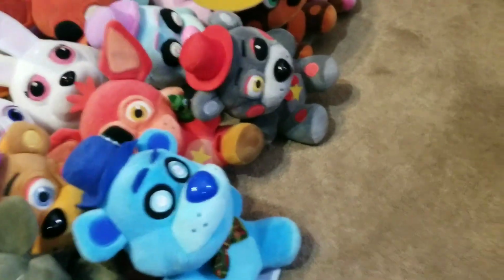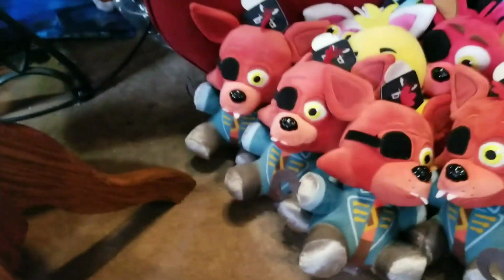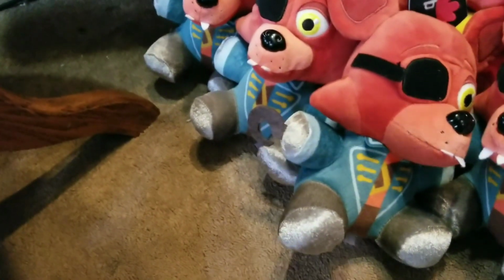We got Fae Frostbill. Duplicate Chocolate Bonnie. I have another duplicate Chocolate Bonnie. Here he is. That's my original Chocolate Bonnie. He got out of condition, so yeah. Now duplicate FNAF Security Breach.